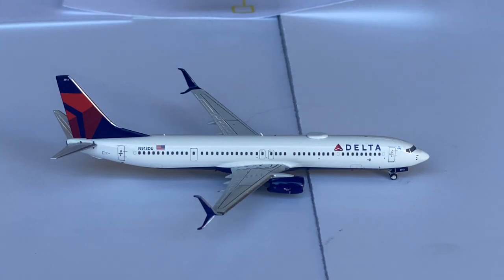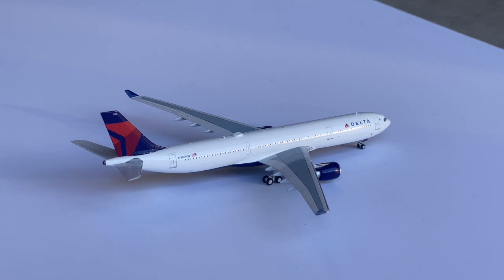We do have another 737-900ER on the taxiway, and it is this Delta Airlines Boeing 737-900ER, and this aircraft will be heading down to Minneapolis, St. Paul at 2:45 p.m. And currently about to hold short on the hold short line.